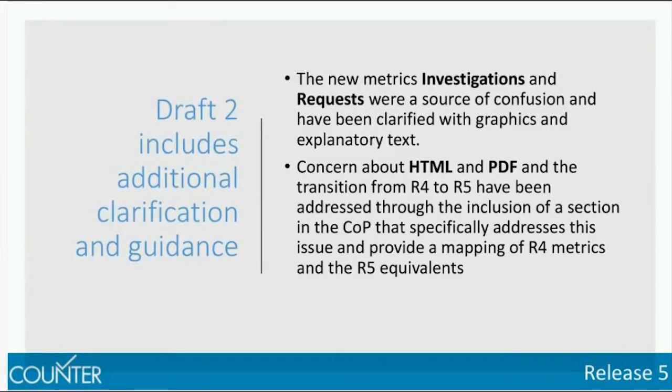There was concern about HTML and PDF and the transition from Release 4 to Release 5. We have addressed this through the inclusion of a section in the Code of Practice that specifically provides a mapping from the Release 4 metrics to the equivalent Release 5 metrics. And there will also be some overlap during the implementation of Release 5, which will allow libraries to look at the difference when we move to investigations and requests and away from HTML and PDF.